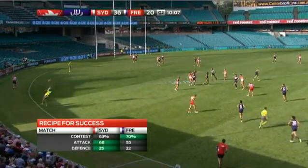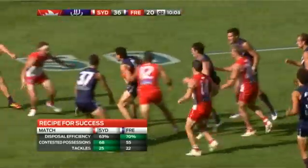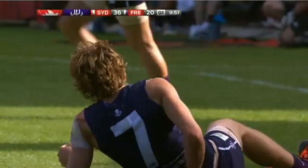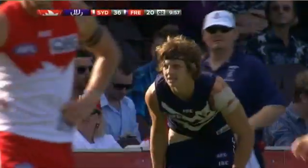It's going to be a tough day for kicking efficiency as well because of the conditions. The more of those categories you win, the more games you win. Here's 5 for Boyd. He did well, and then he was off balance. It's not going to help their kicking or their disposal efficiency.